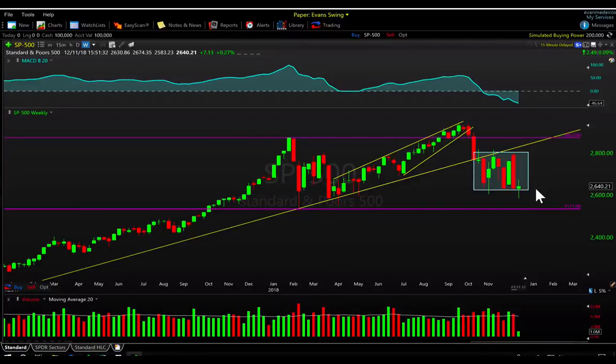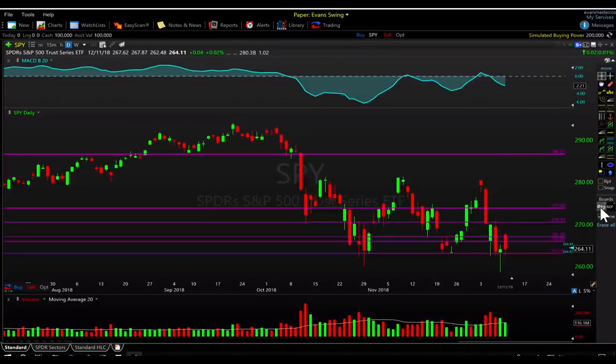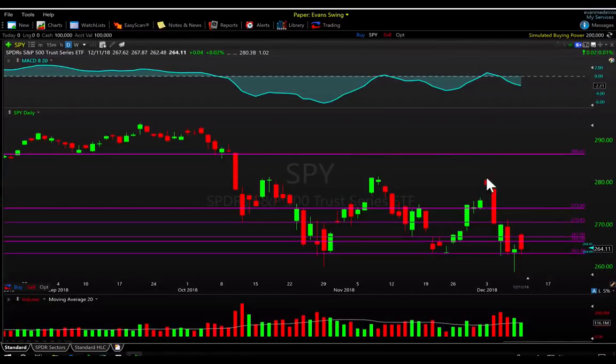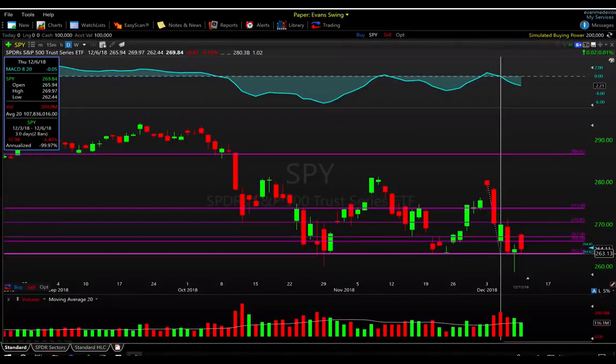So if we go down to the daily chart now and we go to the SPY ETF, we can switch it over here, and you can see just how fast this drop was from last week, or really from Monday. We had the gap open, and then it was basically just an open and then drop all week last week.